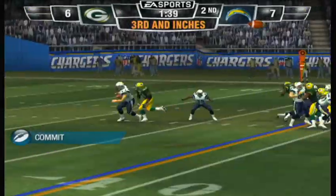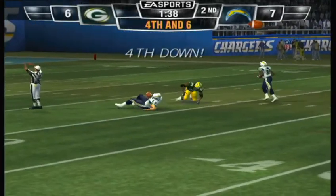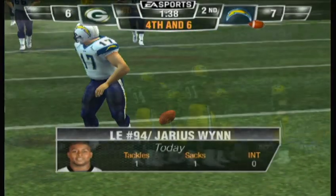Hands it off. Green Bay falls behind the defense. And they'll have two remaining.